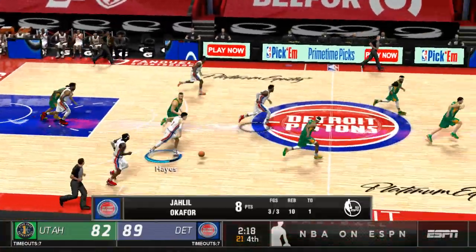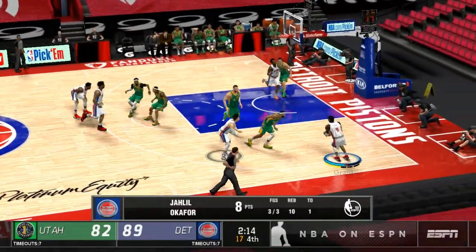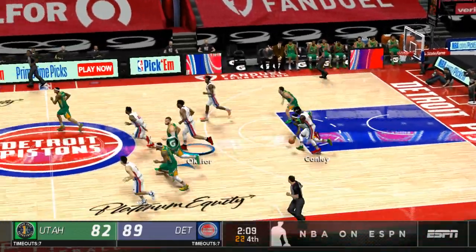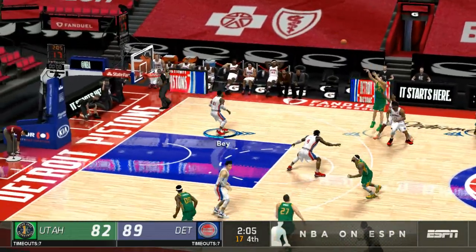Okafor grabs the miss. It's 3-on-3 on the fast break. And Hayes kicks to Grant. They grabbed their own miss. Well, the shot was there for him, and he had to take it. I don't care if he didn't convert. He's got to take that every time.